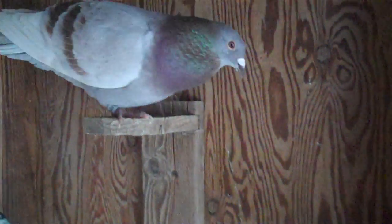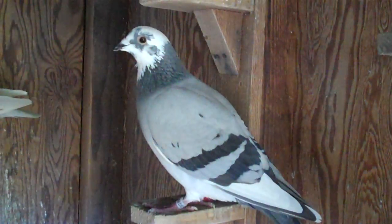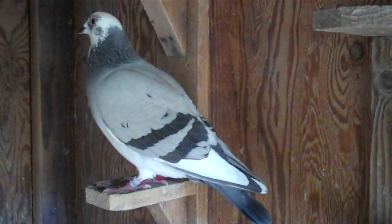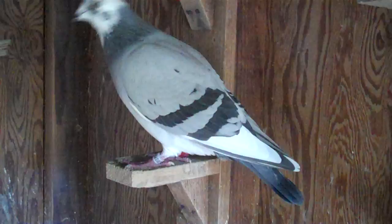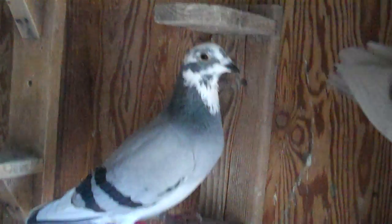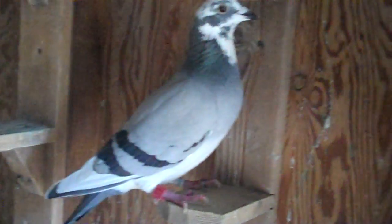Oh, there's a pretty little mealy hen here. She was one of my top flyers. Very good flying hen here. Here's another cockbird here that flew excellent for me. It was a gift from my friend Ross Hall in Perth Amboy, New Jersey. Wonderful flying cockbird. I think he was either 4th or 5th high point bird in the combine. Very good bird.